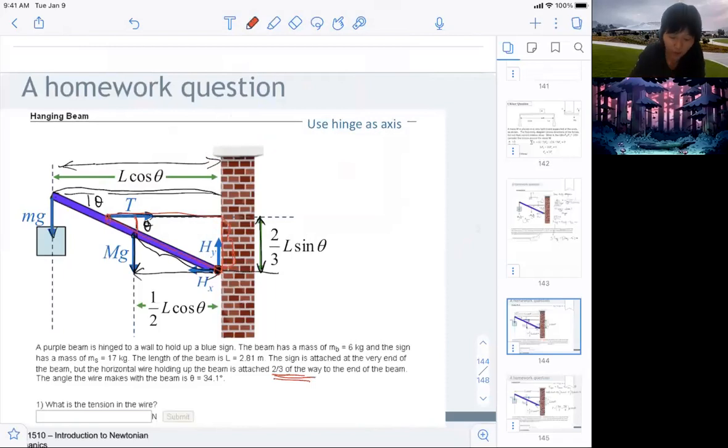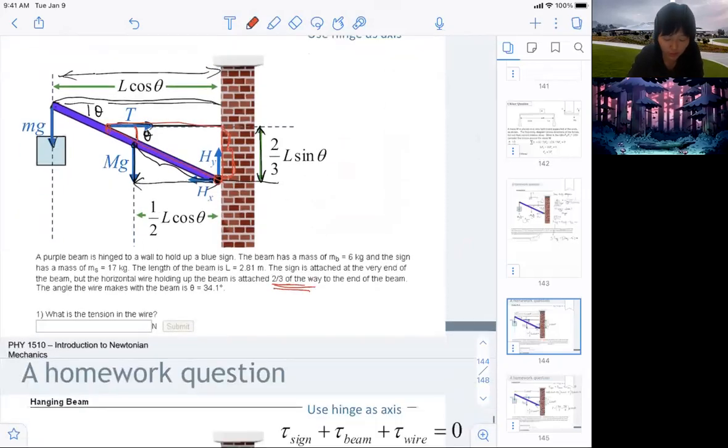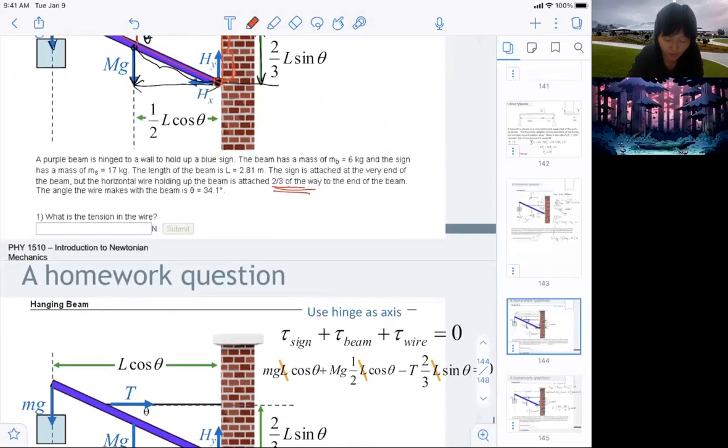You label your lever arm first, and then you can plug into your torque equation. The torques from the sign and the beam are all positive torques, because they make the thing rotate counterclockwise. So that's why it's positive for the sign and positive for the beam. The torque from the wire is negative.